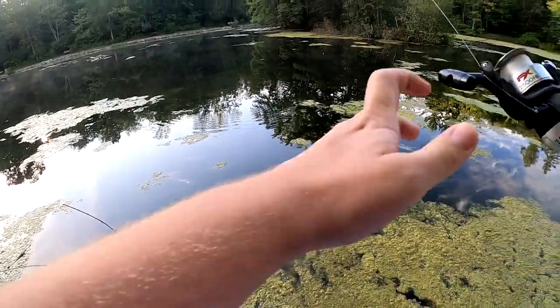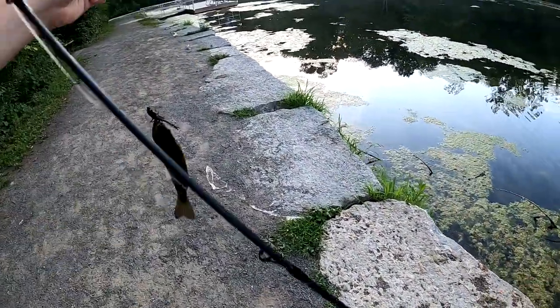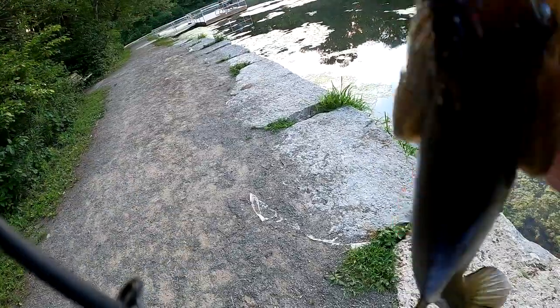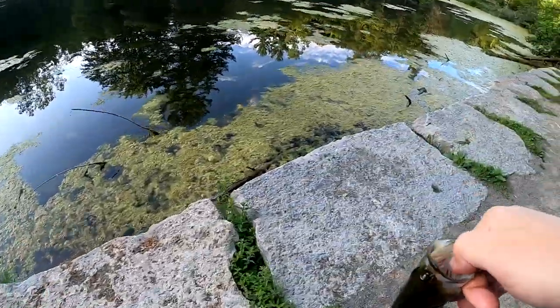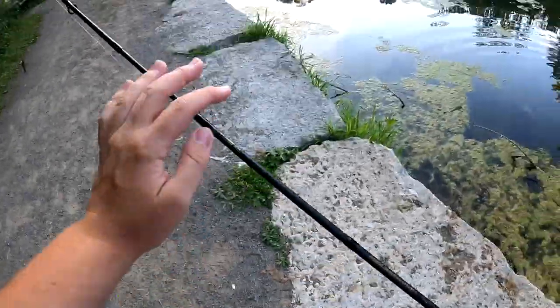These fish are so pressured though. Oh, I got one on. I got one, babe. There we go. Oh, geez. There we go. Nice little one. Oh my God. There we go. It's a nice little bit of a dink, but first bass of the day. There we go, get him in. Not bad, not bad.